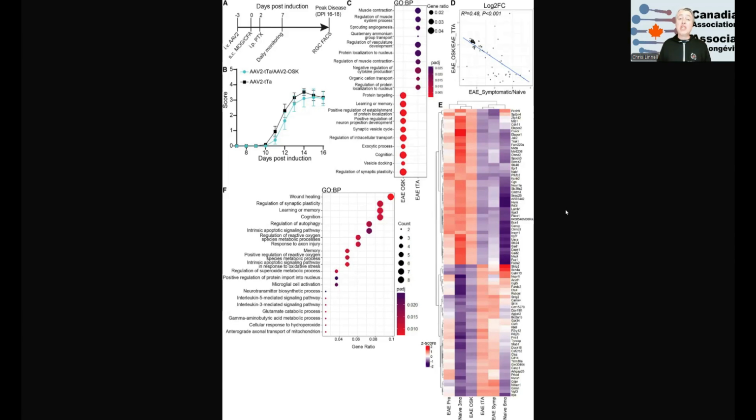Finally, they looked at gene expression changes between the OSK mice and the control mice. Now, the experimental setup was pretty much the same. They were given OSK 3 days before induction of multiple sclerosis, then they were followed for 18 days before being sampled. Once again, there were no major differences in the motor score. However, there were major differences when looking at enrichment and the genetic sort of heat map.